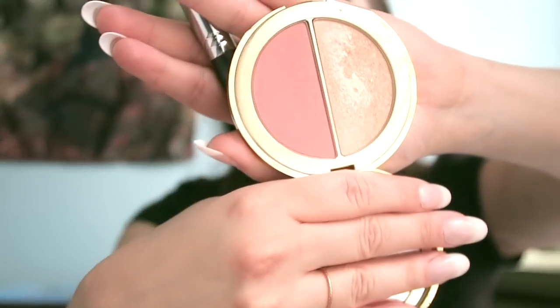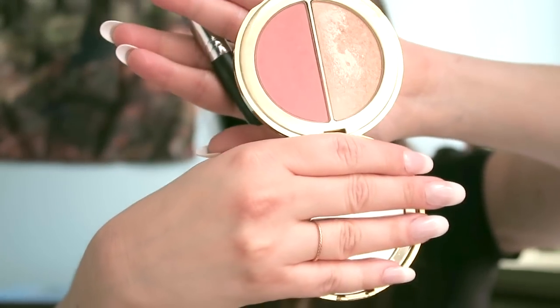Yeah, maybe. I literally can't tell. I'm sorry, I don't have my glasses on. It's just like the prettiest pink. Maybe it's a little peachy. I wouldn't call it peachy, but I don't know.